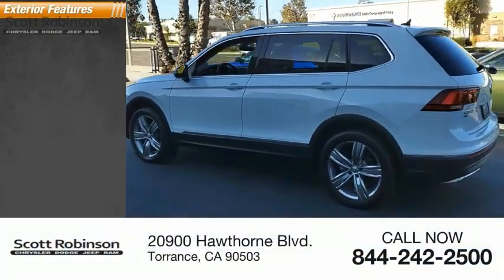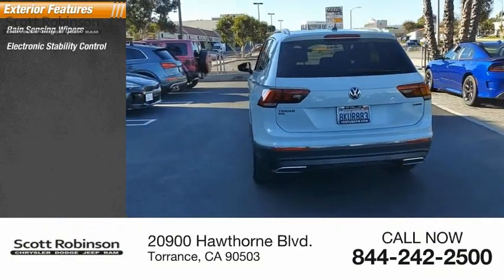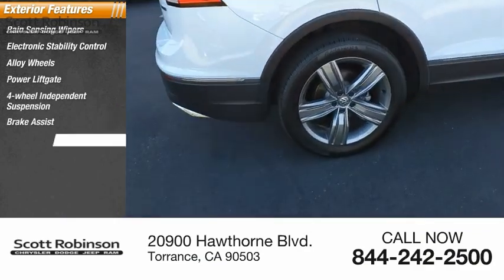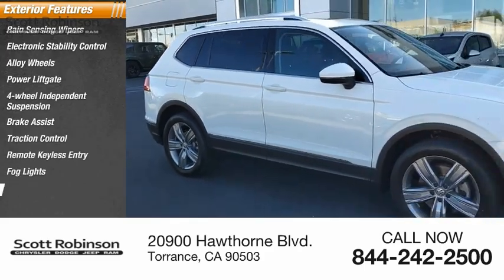Here are some of this vehicle's great options: rain-sensing wipers, electronic stability control, alloy wheels, power liftgate, 4-wheel independent suspension, brake assist, traction control, remote keyless entry, fog lights, speed control.